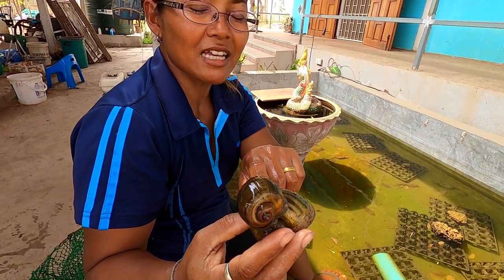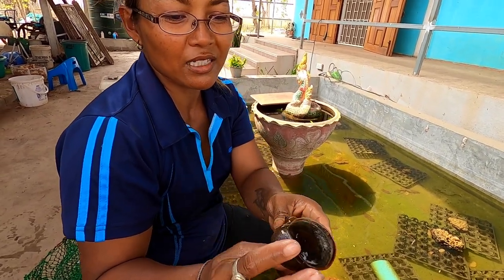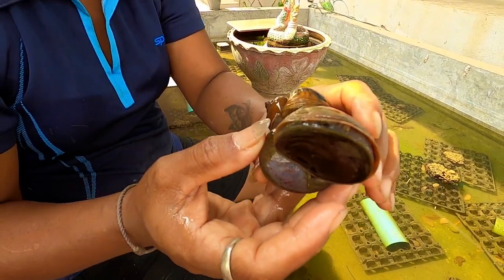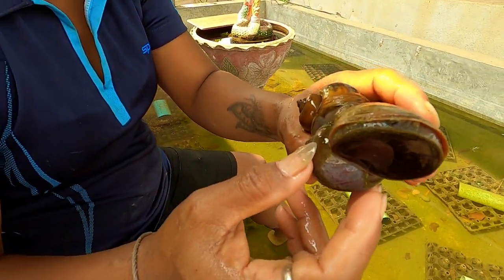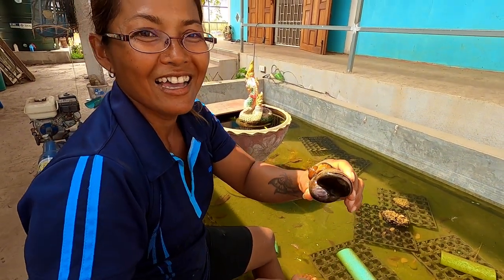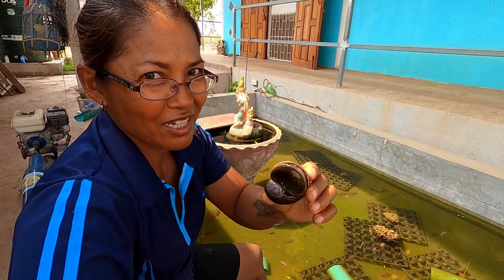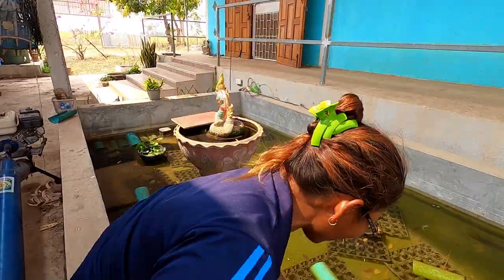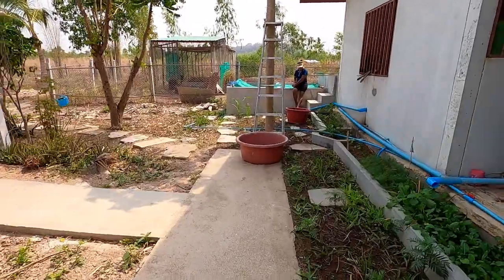They just start sexy time, but when they're really hanging, they just go in there. They do the male and female thing in there. You know, you don't want me to say vagina and penis. I don't say that. Okay. On to the next tank.